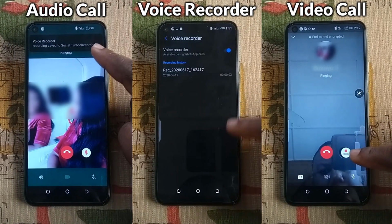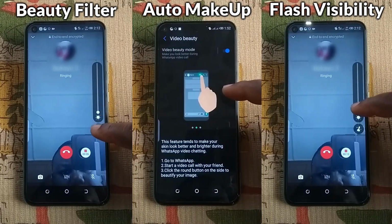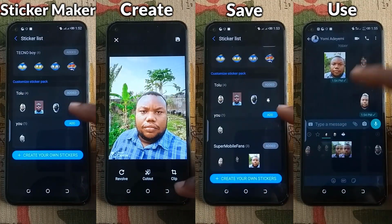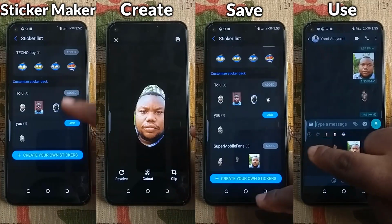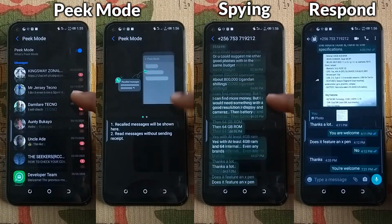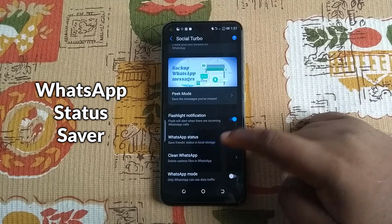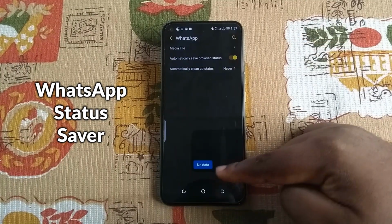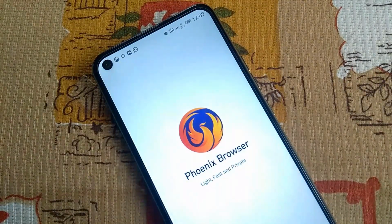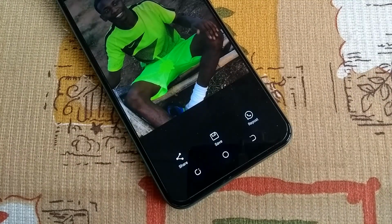The auto makeup feature allows you to use both the front flash LED and the beauty AI filter for better video call quality. The sticker maker allows you to create or customize your own WhatsApp stickers using the photos in gallery. The peek mode allows you to spy into and read your friends' WhatsApp messages without their knowledge, especially when you don't want disturbance. The WhatsApp status saver in the social turbo app needs to be updated because it does not work, but no need to worry because TECNO already provided a better alternative using the Phoenix browser, which allows you to easily save your friends' WhatsApp status in phone storage.